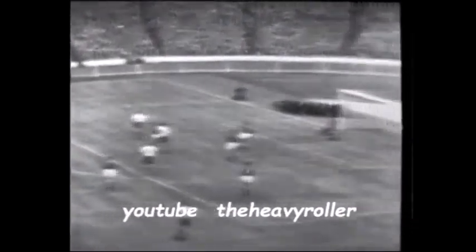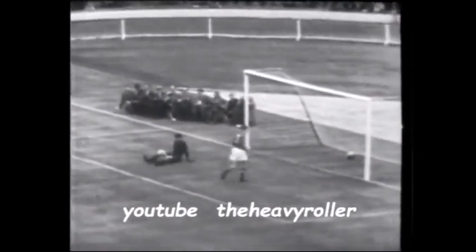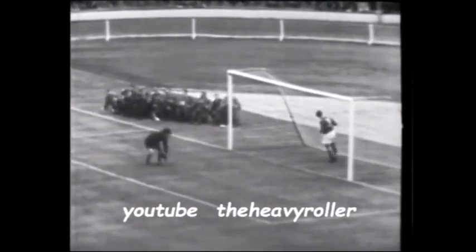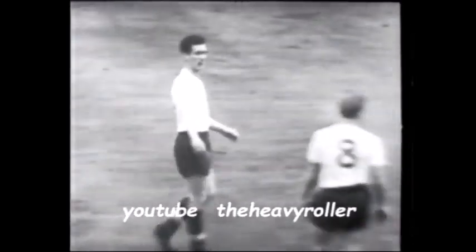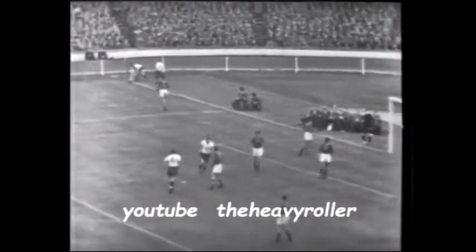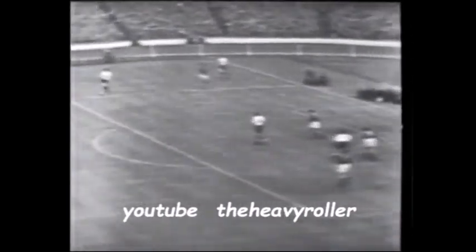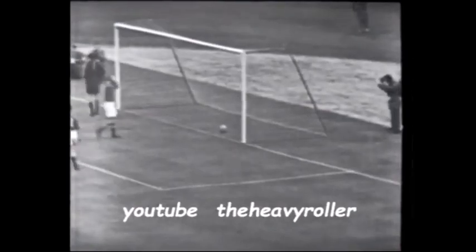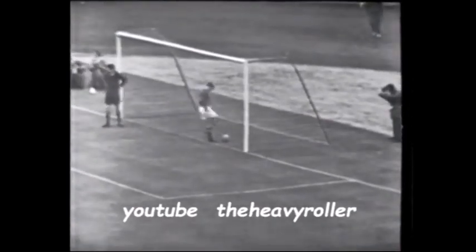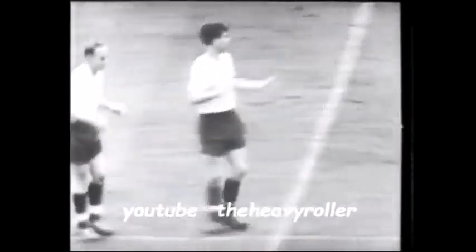What a poor clearance, and Haynes has got a second. Well, the Russians are now teeing them up for England. Short one to Finney. Haynes, and that's his hat-trick. Well, my goodness. And no wonder the Lincoln keeper held his head in his hands.